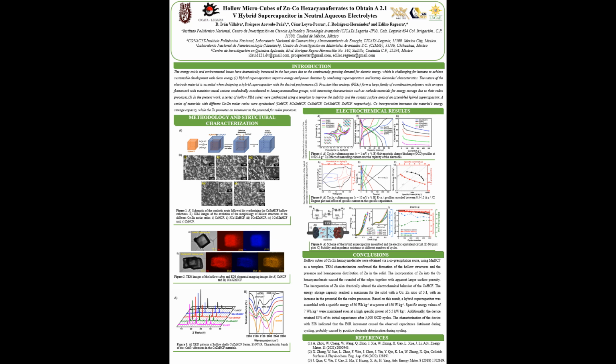Figure 2 corroborates the formation of the hollow cubes by transmission electron microscopy and EDS elemental mapping techniques. It can be clearly seen that the incorporation of zinc in the sample is congruent, resulting in highly structurally stable materials with the corresponding molar ratios.